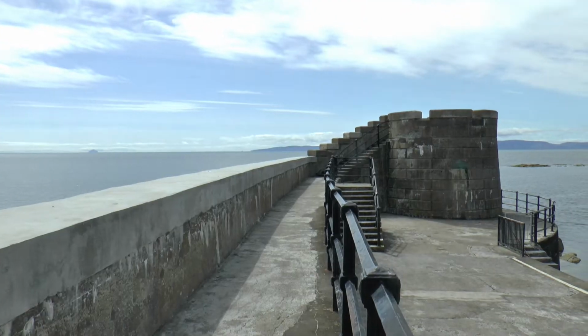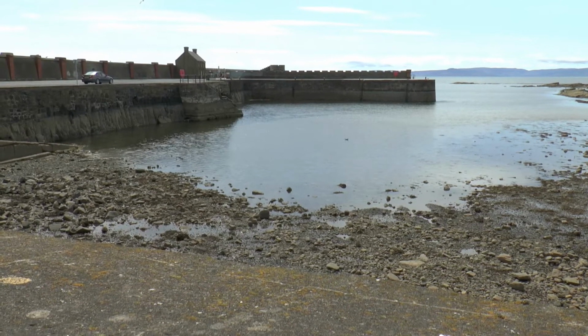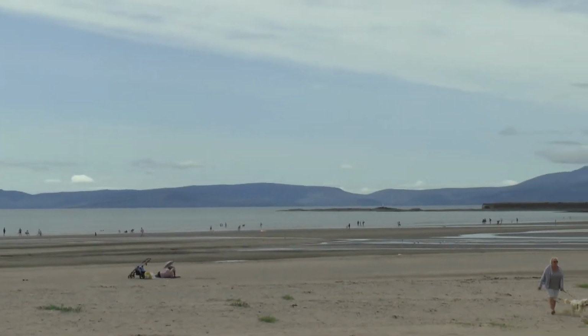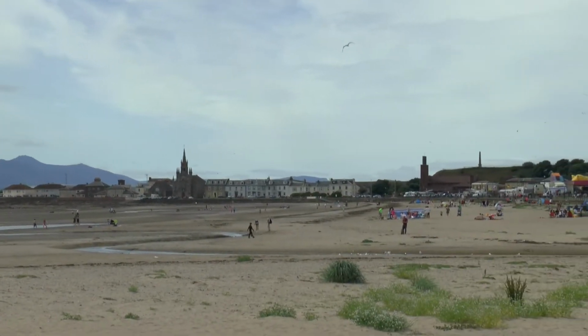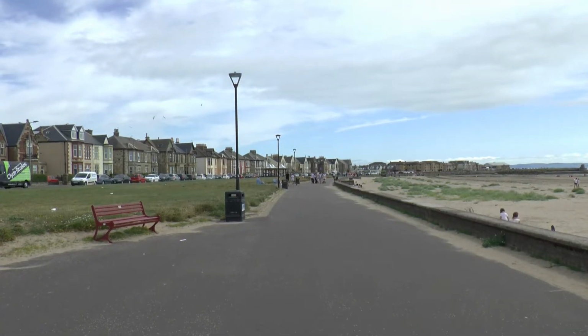Back on the coast and a bit further north is Saltcoats, where a small harbour was built in the late 1600s to export coal. Locals used to boil seawater to extract salt in small cottages called salt cots, hence the town's name. It's a popular resort for Glaswegians, as it and adjoining Ardrossan are only a 40-minute train ride away.